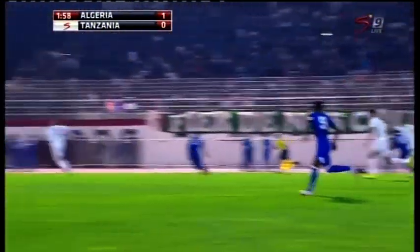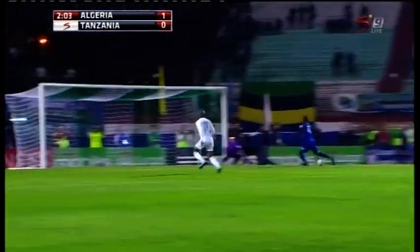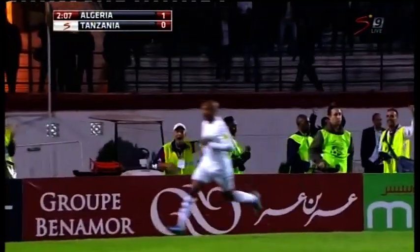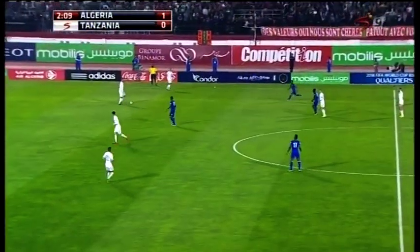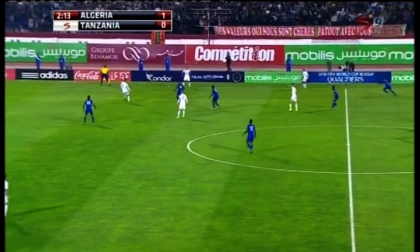Let's have a look at the goal one more time. It is Islam Slimani out on the right-hand side. It's a delightful ball. What makes it great, though, is that it's played just outside of her finger's reach by the goalkeeper Ali Mustafa. An easy tap-in for Yassin Brahimi. Absolutely perfectly orchestrated.